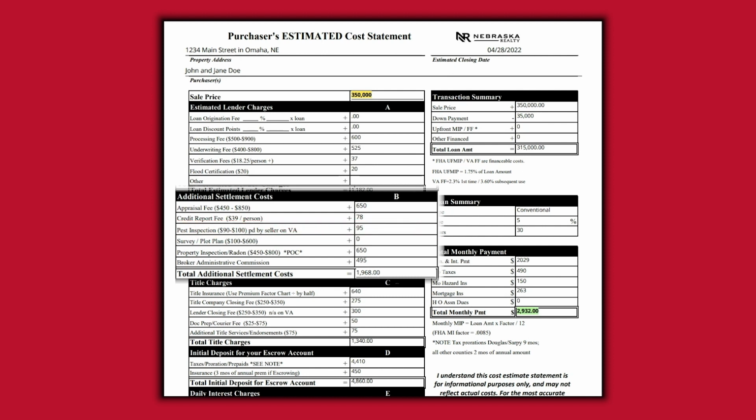Now, whether or not you choose to do a survey, that's up to you, or whether it's required by the lender. In this example, we're just going to say that there's no plot plan or no survey being done, so that's 0. And then property inspection, radon test. We put down $650, and that could be for the home inspection. That could run you $500, and then the radon test is going to run you $150 or so. It's going to vary, but it can be anywhere from $450 to $800.